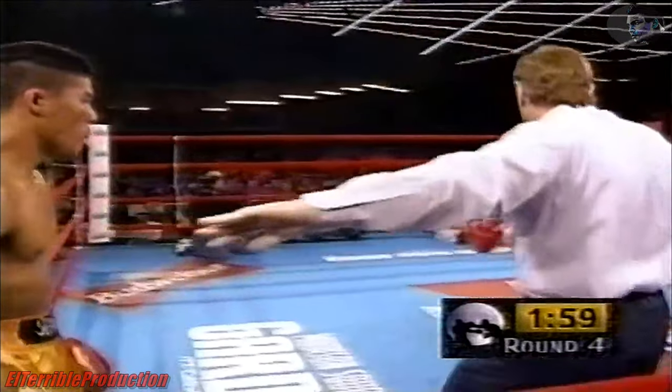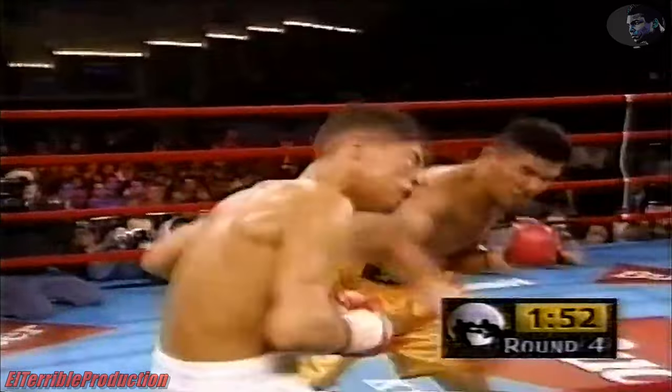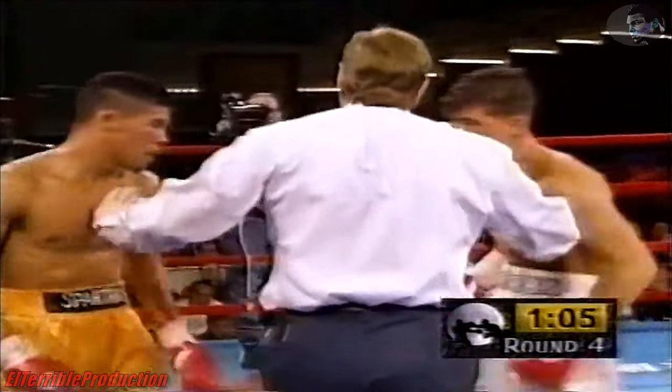Great. Arturo is landing some great shots to his hips to slow him down, too. He's remembering to go to the body, and he's landing that left hook. He was hurt with another right hand there, Gatti was.